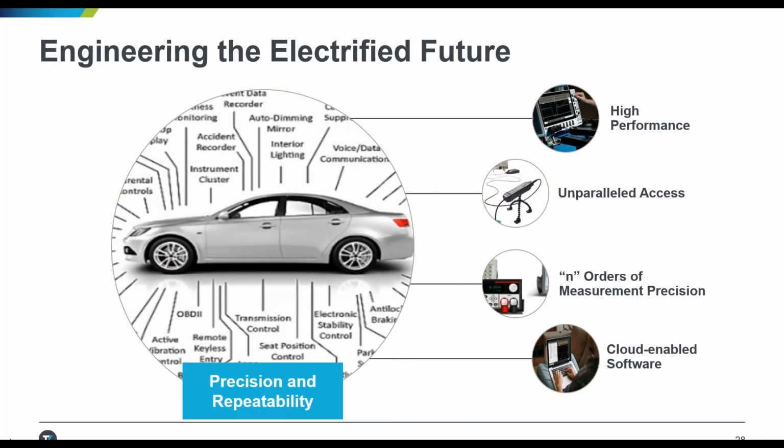We are offering straightforward automation and dedicated software, cloud-enabled software, so you can use tools like Texscope and Kickstart to easily pull together those frequently executed test workflows and automate them using PC automation software, as well as collaborate across the globe with your global teams over Texscope and TechDrive. Those are cloud-enabled as well. And most important of all, I think, is the precision and repeatability that you can expect from Tektronix. So we offered some of the best probes in the space, and they are available to you.